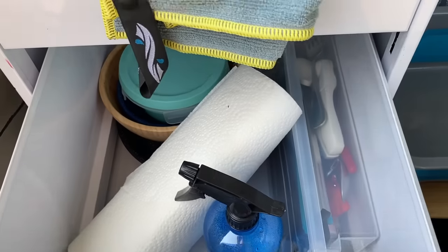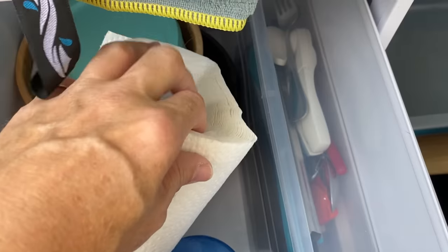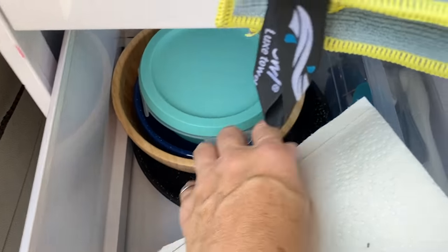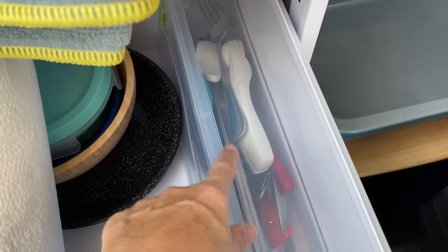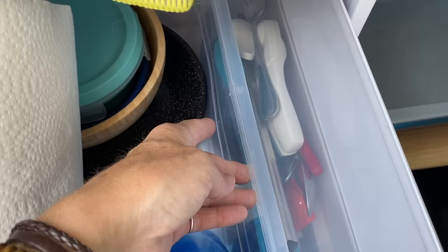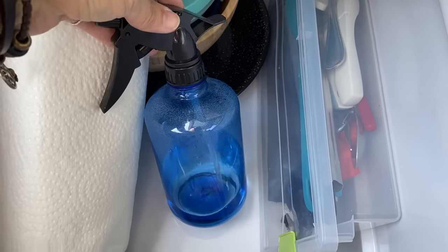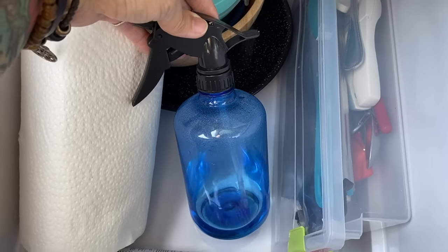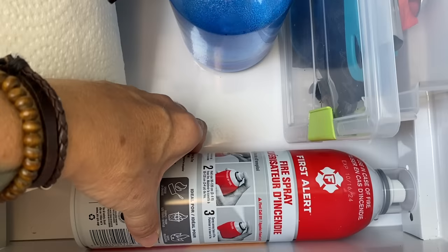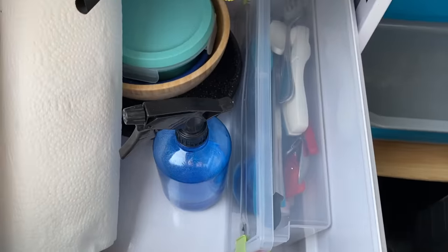Down here, this is all I have for eating. I've got a couple of plates, bowls. This is all my utensils that I have for cooking and eating. Can openers, tongs, stuff like that. This is a spray bottle with vinegar and water mixed for doing dishes. That's all I use. And then I have a little fire extinguisher, and that's what's in this drawer.